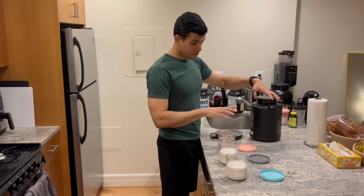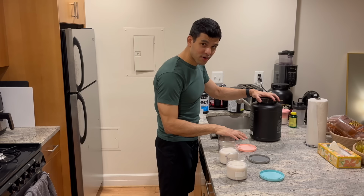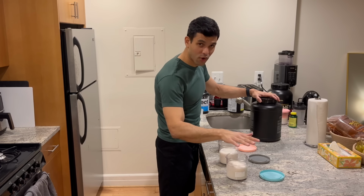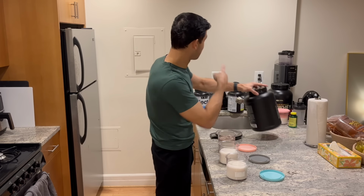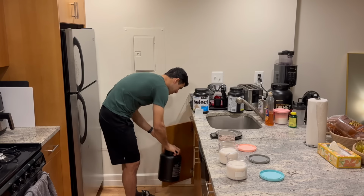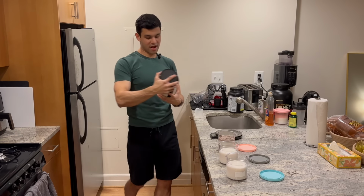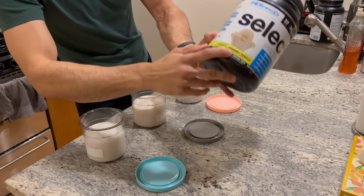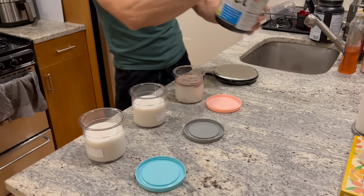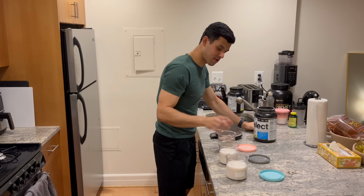We are preparing one chocolate flavored, one vanilla, and one strawberry cheesecake, because these are the flavors of the protein powders. So we have the chocolate flavored one done. We have vanilla, as you can see, gourmet vanilla. So we're going to be using this next to prepare the vanilla ice cream.